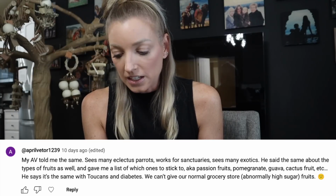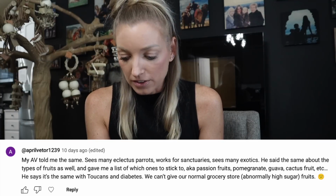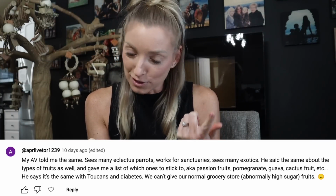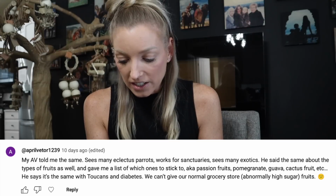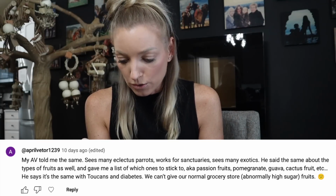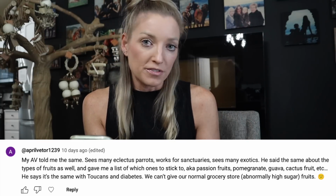Somebody else said that their avian vet told them the same. They see many Eclectus parrots, work for sanctuaries, see many exotics. He said the same about the types of fruit as well, and gave me a list of which ones to stick to, aka passion fruits, pomegranate, guava, cactus fruit, etc. He says it's the same with toucans and diabetes. We can't give our normal grocery store abnormally high sugar fruits. So love that, April. Super valid.